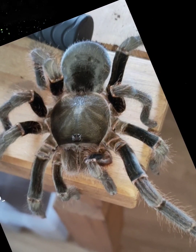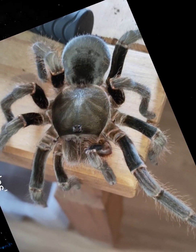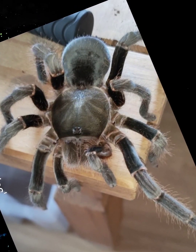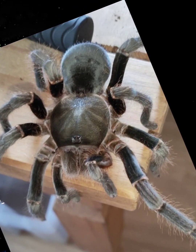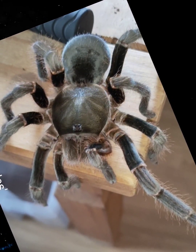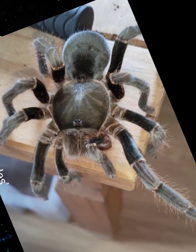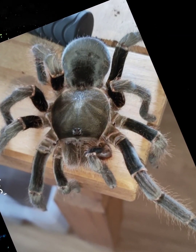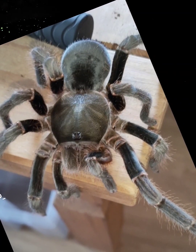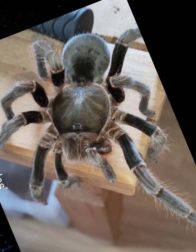Yeah, if you want to buy one of these and see for yourself how awesome these spiders look in real life, because the cameras don't ever do things like this justice. They are similarly built to a Hysterocrates gigas, but just a lot bigger bodied, I'd say. Just a bigger spider really, and who wouldn't want that in their collection?